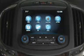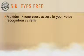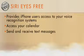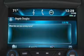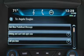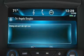Several new features help you bring your smartphone's capabilities into LaCrosse. Siri Eyes Free provides iPhone 4S and 5 users easy access to your smartphone's voice recognition system, such as Siri. With this feature, you can easily access your calendar or send and receive text messages by voice command. With text message alerts, IntelliLink can display text messages, play them back over the audio system, send preset messages, or create new preset message alerts.